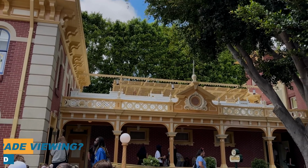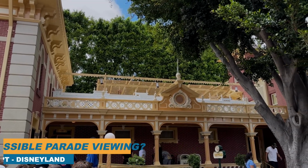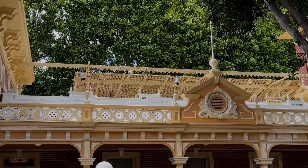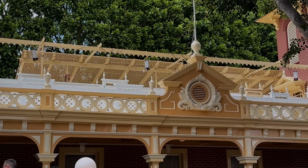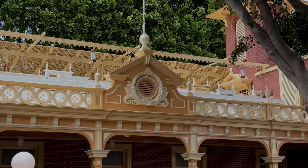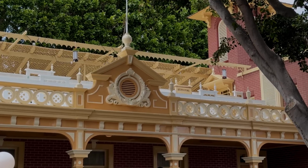Let's go back to Disneyland. Check in on what's happening at Walt's apartment. We've been watching them build this, whatever it is that they're building here out on the deck outside Walt's apartment over the restrooms. It is becoming more apparent what's happening. They're creating a tiered system, a tiered thing. There's a lower level, a middle level, and then the rear level that's underneath that yellow lattice. But in between, there's another level.